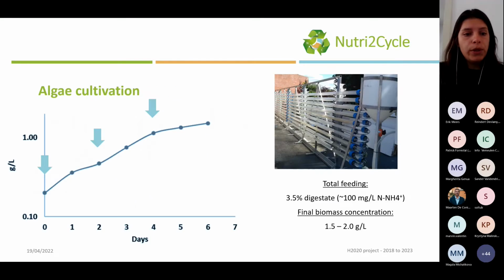What we do is we do fed batch, again, to reduce ammonia toxicity. So in the graph here, you can see the 3 arrows. These were the moments when we fed the digestate to the system. In total, we fed 3.5% digestate, which gave around 100 milligrams per liter of ammonia nitrogen in the system. You can see that the algae grow pretty well.